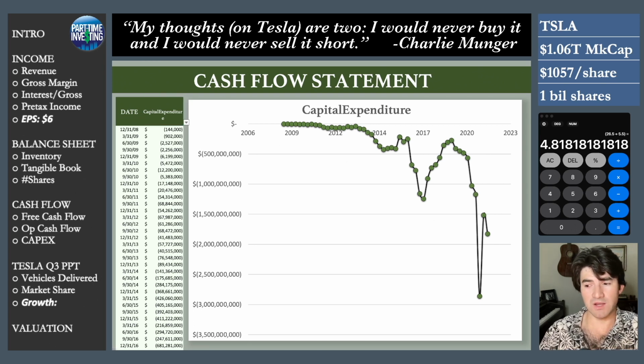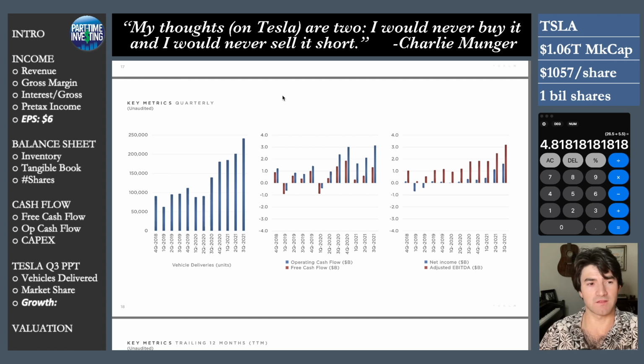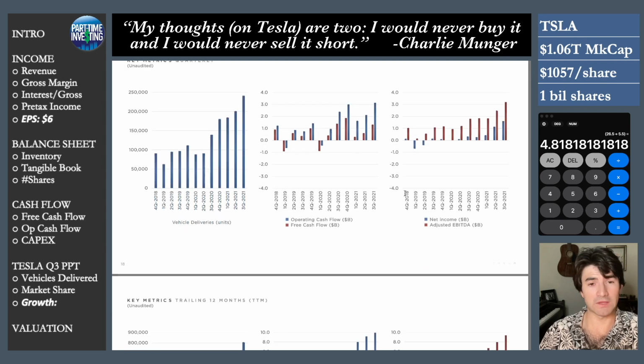All right, usually we go straight to valuation here, but we haven't gotten a growth rate yet, and we're going to use Tesla's own PowerPoint to get a growth rate. So let me pull that up. Okay, so what we have here is Tesla's Q3 2021 PowerPoint to investors. And you can see here they've listed some key quarterly metrics, okay? They only have 5 of them, right? Net income, EBITDA, operating cash flow, free cash flow. We just looked at these two. We looked at this one in the income statement. This one is the one I am focused on.